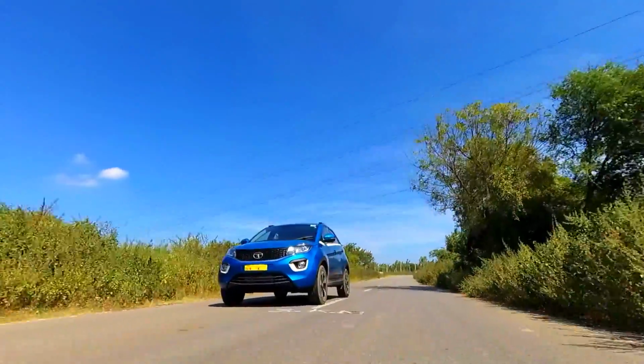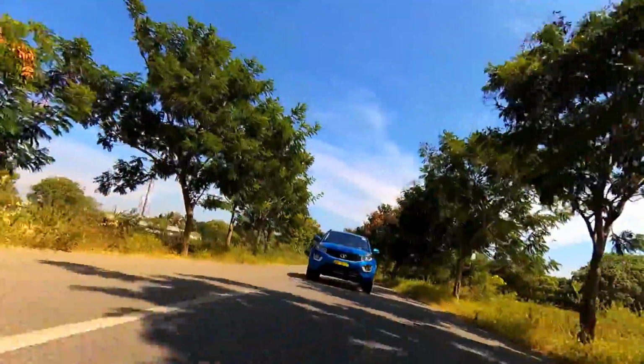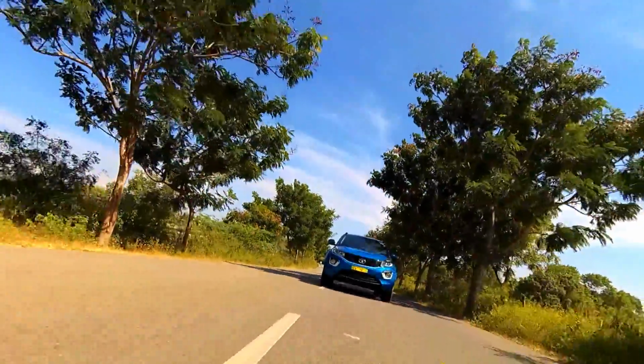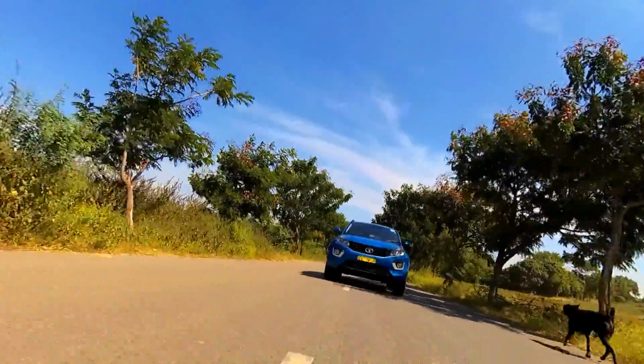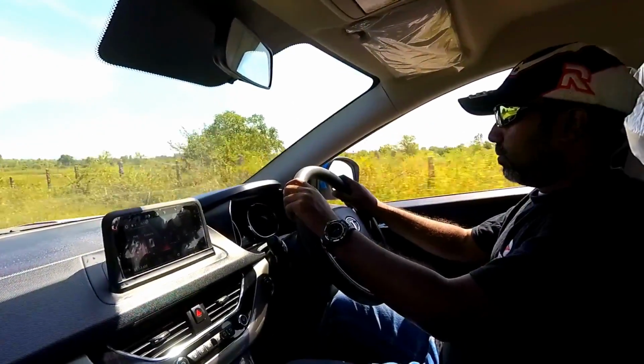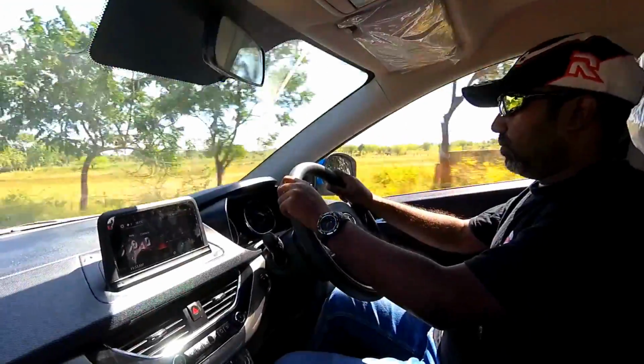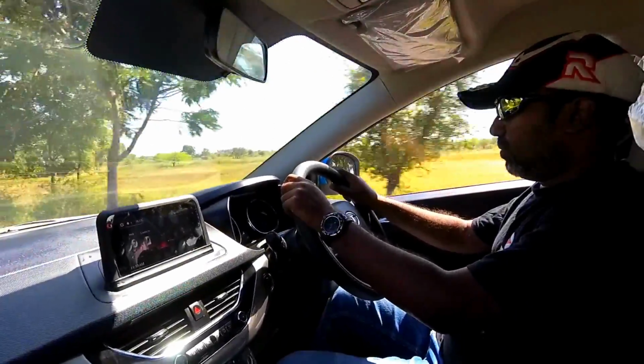Now, the gearbox felt a bit too notchy, especially when shifting from the second to the third gear, but still I would give it the benefit of doubt because the car that I drove was a test drive vehicle. Now, the engine felt a bit too noisy to my personal taste, and having reviewed the Bolt and the Zest earlier, I was slightly disappointed with the noise insulation not being up to the mark on this car.